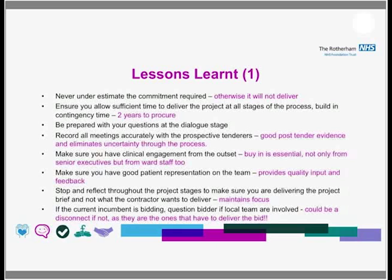And if the current incumbent is bidding, question the bidding team to make sure the local team are involved. Because what we found, particularly with this contract, was there was a disconnect between the bidding team and the local team. Because at the end of the day, the local team are the ones that have to deliver the bid. And they become unsure of what's actually been offered.